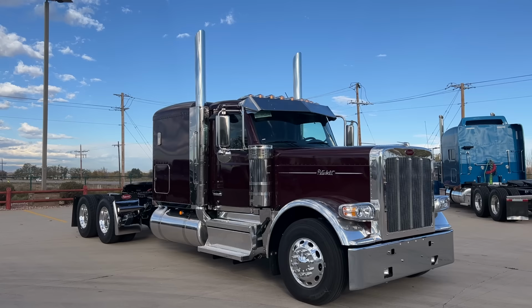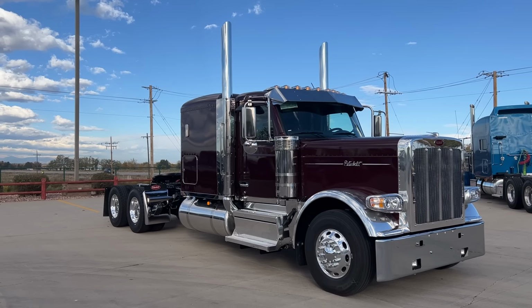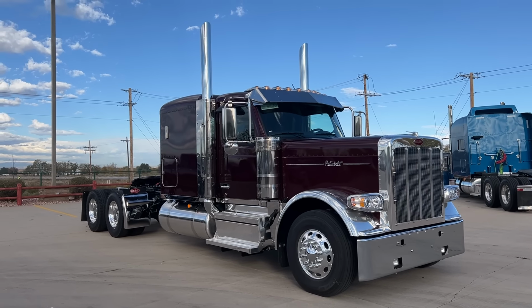Beautiful morning here in the Front Range of Colorado. Got a little dusting of snow on the mountains last night, especially above timberline. So the mountains look beautiful again with a little white on them. Just got back from the Peterbilt factory yesterday. That place is amazing, and they keep doing improvements down there that just look fantastic. Gorgeous.